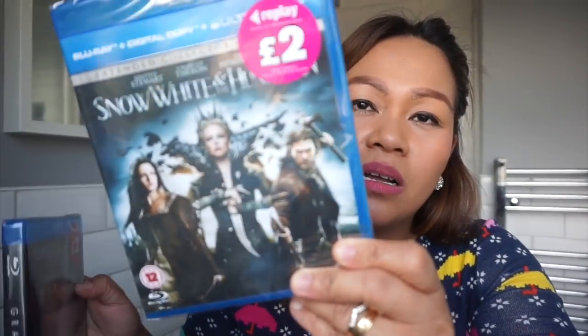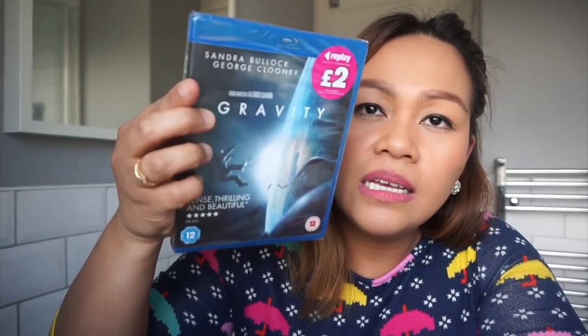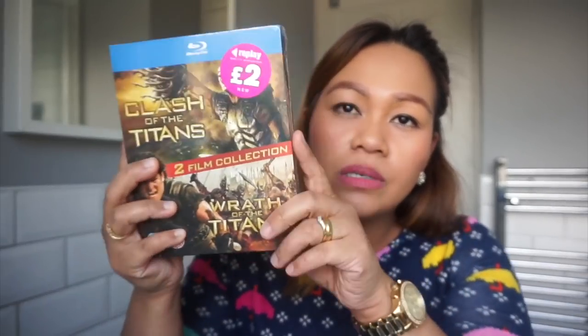My husband picked up DVDs as well, again. So the first one that he did pick up is this one. So Blu-ray for 2 pounds. And this Gravity, 2 pounds, Blu-ray. And then he did pick up this Clash of the Titans for 2 pounds. Wow, so you get 2 as well of Blu-ray, which is so good.